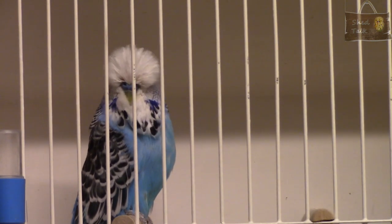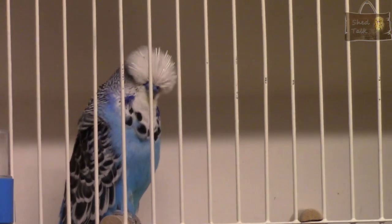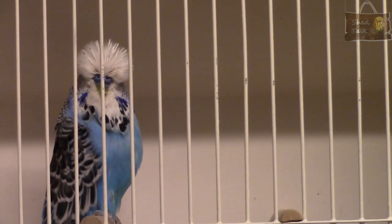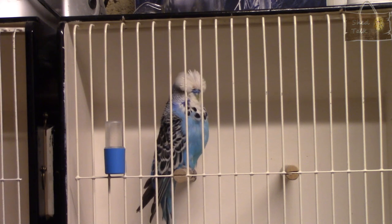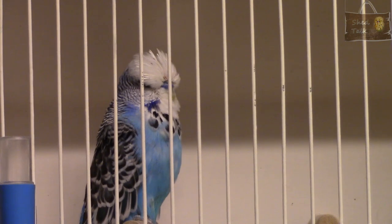Stands very upright, nice big bird. Lots of directional feather in the face. Lovely long mask. If I could breed a few more like him, then I would be happy. I'm hoping the young cobalt we saw earlier will turn out in a similar style to this bird.